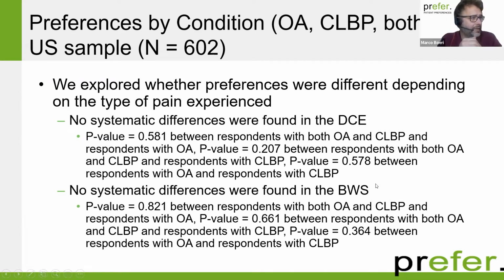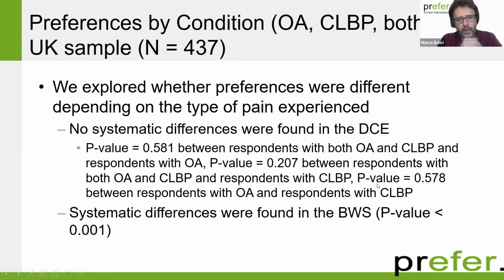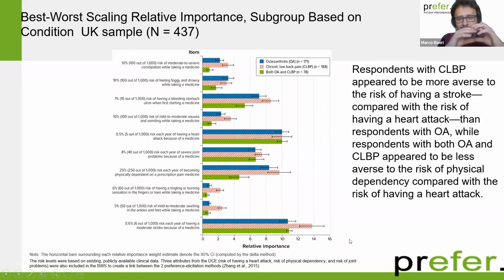Well, if you go to the next slide, when we look at the UK, we did not find, again, any differences in the discrete choice, but we did find some differences in the best worst scaling. And I'm going to show in the next slide what these differences were. If you go to the next slide, this is the only difference across the three groups that we found looking at the US and the UK. So in the US, there was no significant difference across.